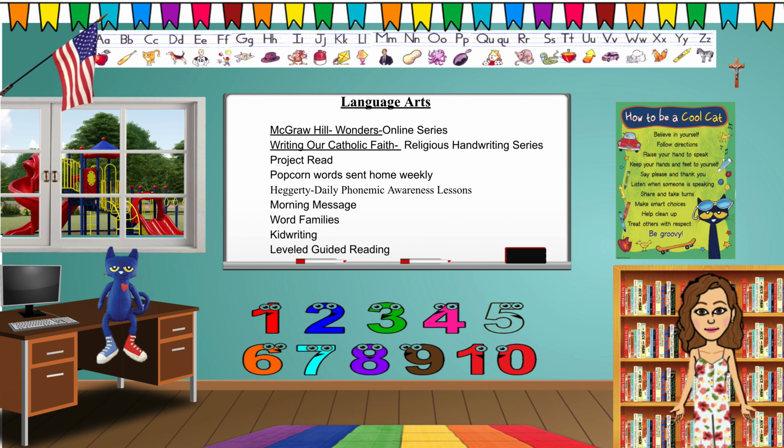And the leveled guided readings, those go in the homework bag, and they're books that I've had in the classroom, but I also have leveled reading books that go with our reading series. So as we meet for small group, we'll be using those books, and also I will be sending them home in the homework bags on Fridays, and you will keep the bag for a week and then send those books back, and then we'll give other leveled books the next week.